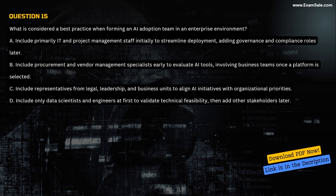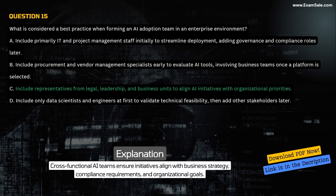Correct answer, C. Include representatives from legal, leadership, and business units to align AI initiatives with organizational priorities. Explanation. Cross-functional AI teams ensure initiatives align with business strategy, compliance requirements, and organizational goals.